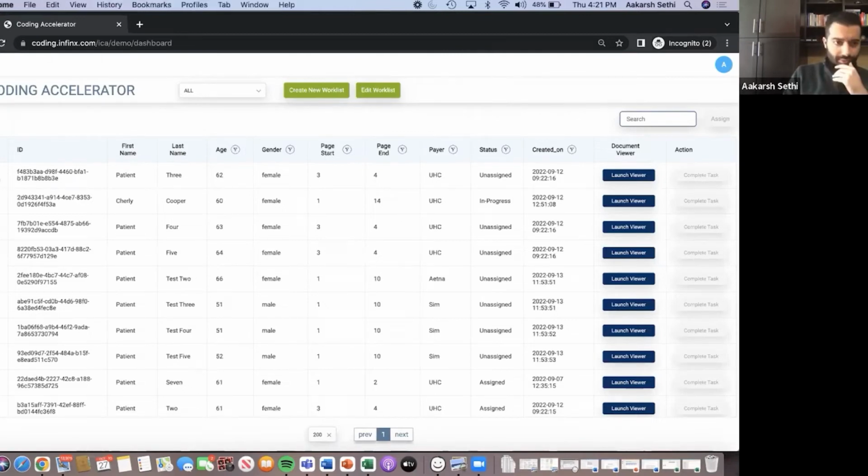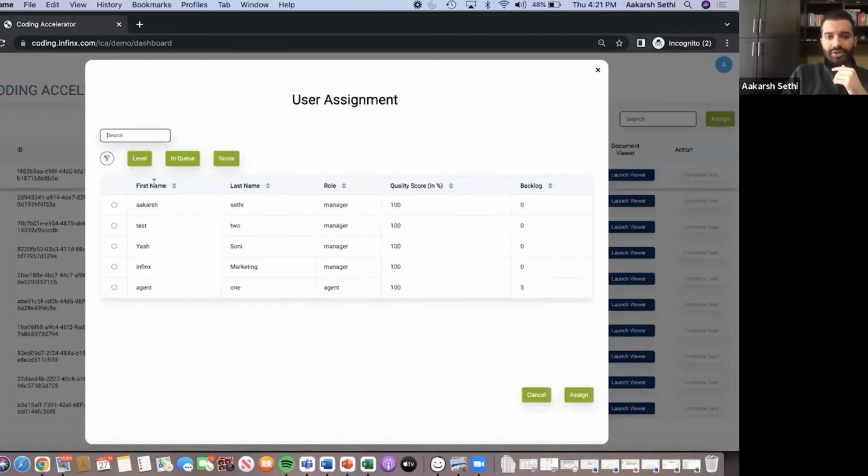Once work is here, it can be assigned to users. So I can just click on a specific case and assign it to anyone here. You'll see a list of all your users and their roles. The product supports different roles. You'll also see a quality or performance score that is dynamically calculated based on audits done on the work of standard users. So for example, if I have coded 100 codes and during the audit of my work, 99 of them were great, but one of them was wrong, then my score would drop to 99.